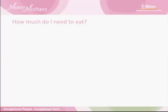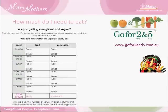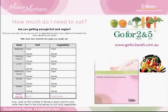Just as when you aren't pregnant, you should go for 2 and 5. Eat 2 serves of fruit and 5 serves of vegetables each day. A good way to check how you're going is by filling in the fruit and veg tracker on page 4 of the Healthy Eating for Pregnancy booklet that you would have received at your first antenatal clinic appointment. Work through the tracker thinking of a usual day or what you ate yesterday to see how you measure up.